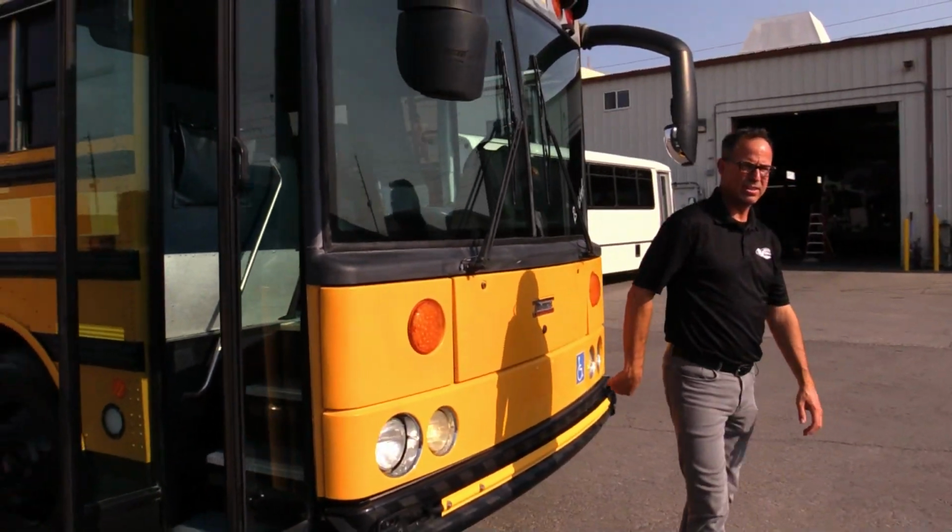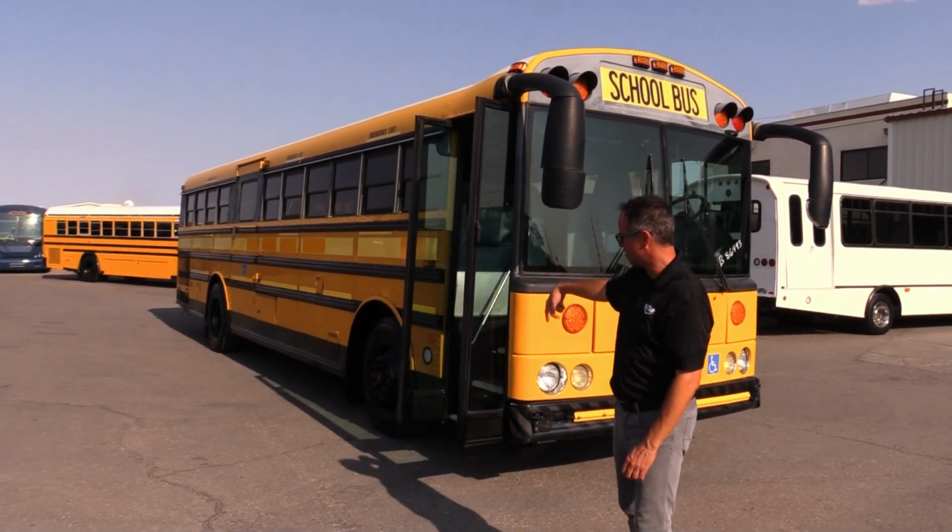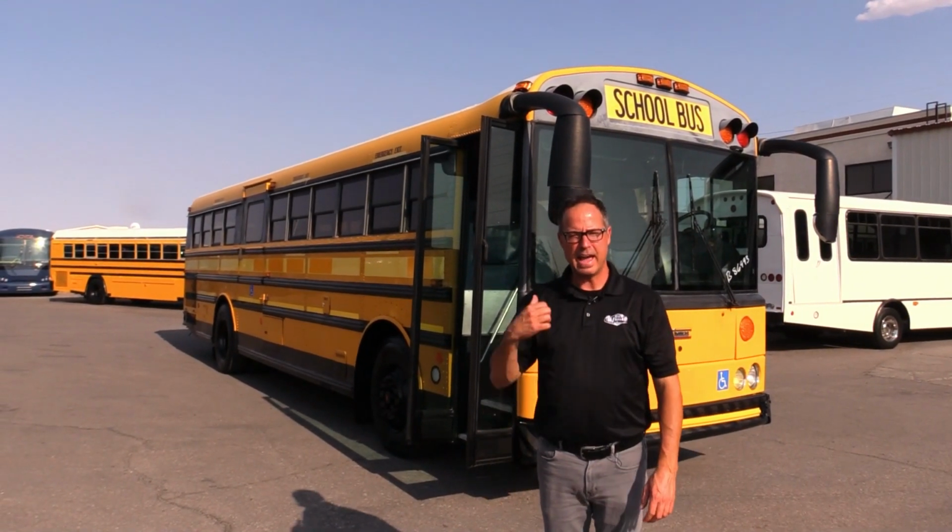That's our 2007 Thomas Saf-T-Liner. It's one of the 34 foot ones. We measured it bumper to bumper. And Cat C7 in the rear.